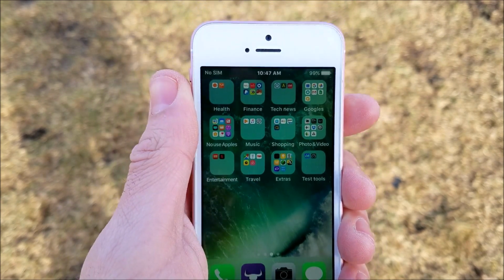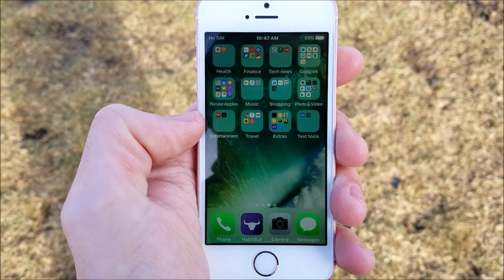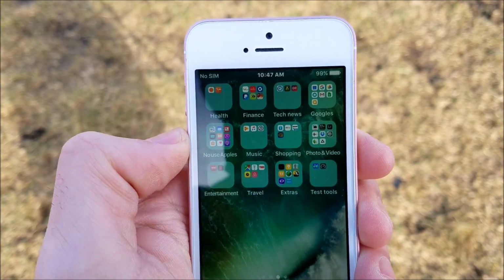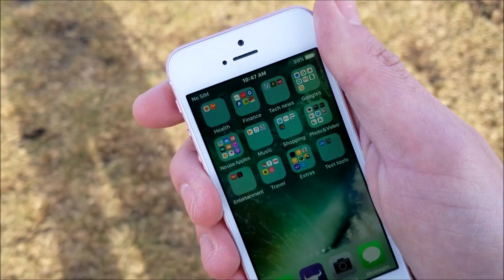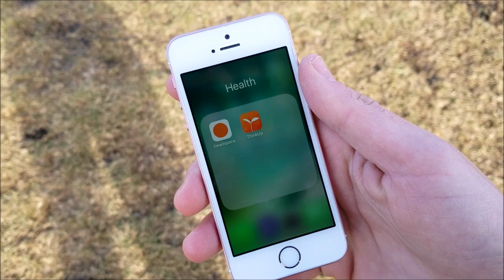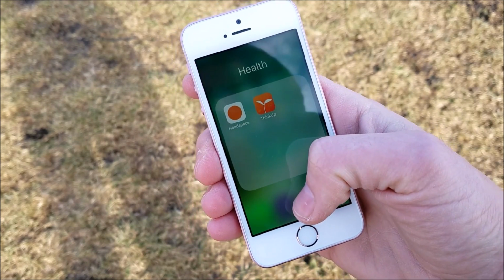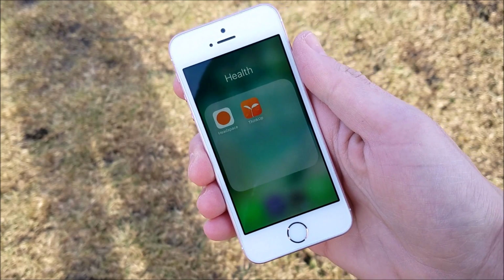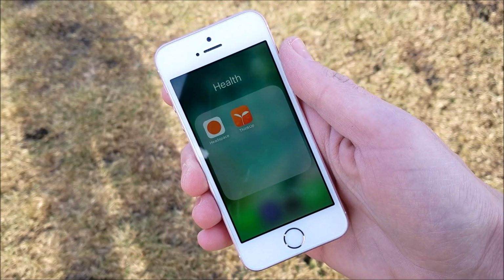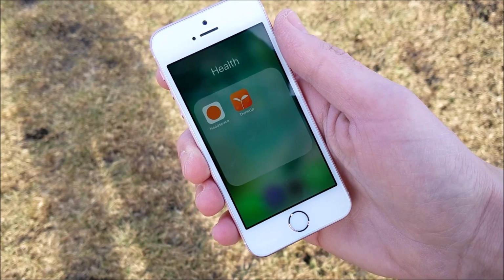And now here is where I have my organized applications here on the iPhone SE. So up here I have the health folder where I like to keep my ThinkUp application as well as my Headspace. So with this fast moving society, I live in the US, so very fast moving society, we have Headspace here to basically keep your head clear of all the craziness that's going on. I live in Chicago, a really hustling and bustling city.